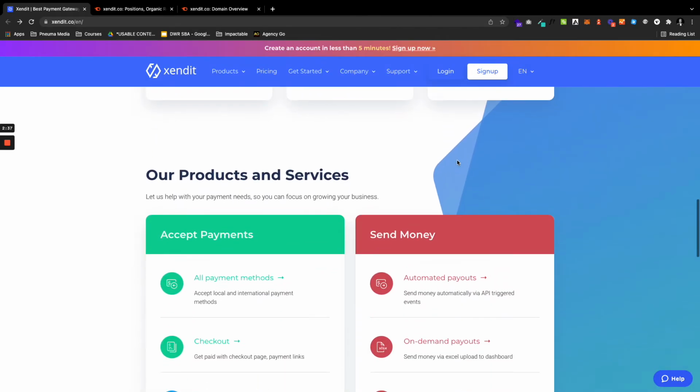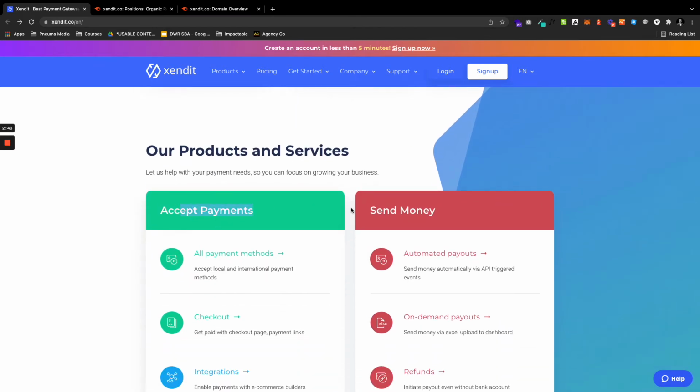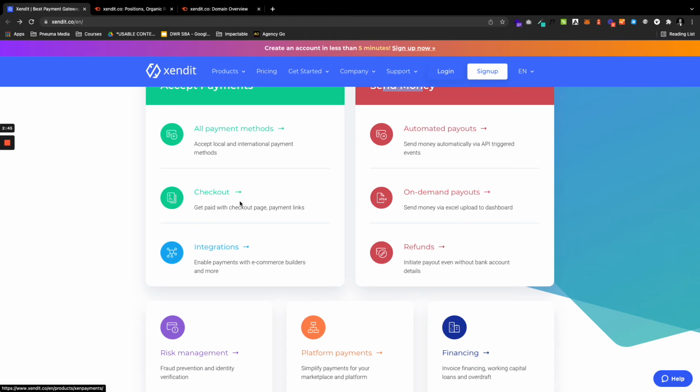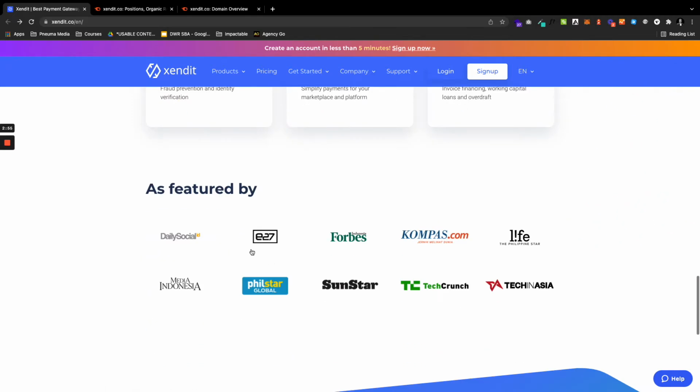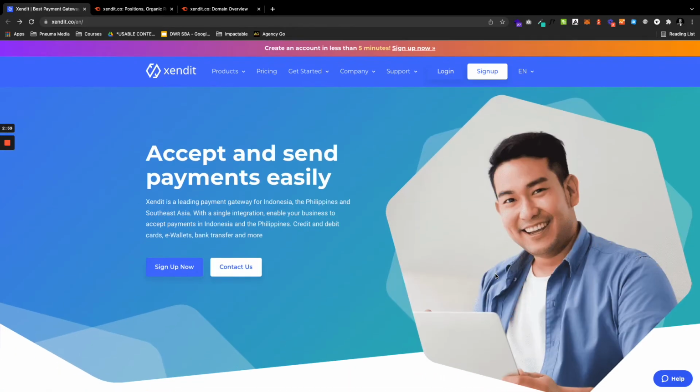The rest of the site, simple integration, speed, service, all of these should have some type of visual attached with them. Accept payments and send money, all of these should have visuals attached with them. It looks like it's clicking to their actual product page, which is fine, but I'd still put some more visuals other than just icons here. I think that's a big miss for them, so that's one thing I would definitely call out, is bringing in some of the product.